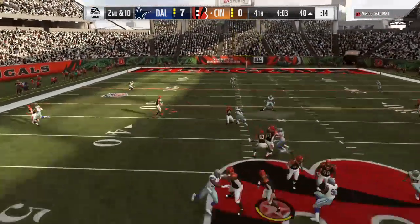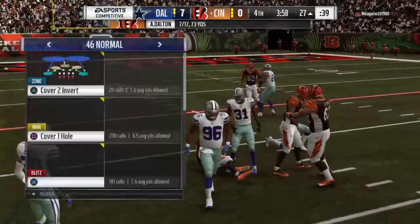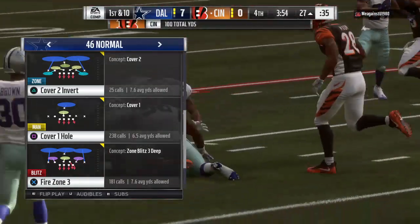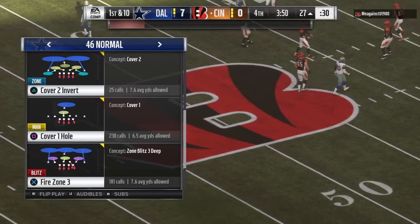Another look for Dalton on 2nd and 10. And Green with a catch left side. The connection since 2011, Dalton to Green for a Bengal first down. Even though this offense doesn't have a single point to its name, they're not totally out of this game yet. A touchdown here, they could be in business.